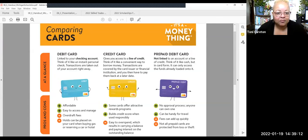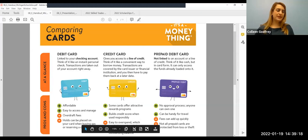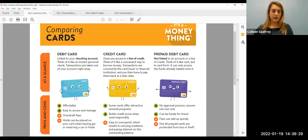Right. Excellent, I'm glad to hear it. Yes, there are benefits for travel. A credit card is certainly safer for security when traveling. If you have your debit card, maybe just put it in your mobile wallet. So there are definitely beneficial cards to use for different purposes.